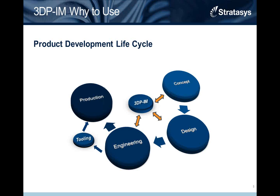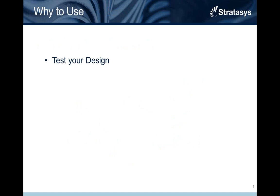But what this allows you to do is start to build iterations of your molds earlier. And this is out of plastic, not the traditional metal that most people are used to seeing. And again, there are some big advantages of that, but there are also some limitations. So one of the bigger advantages is this one, to test your design.